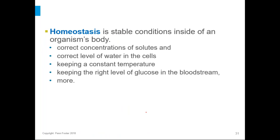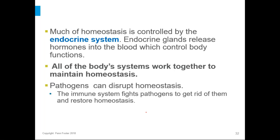And the last section is homeostasis. And we've described homeostasis several times in this course. It's the maintenance of stable conditions inside of an organism's body. This includes keeping the correct concentrations of solutes dissolved in blood and fluids, the correct level of water in the cells, keeping a constant temperature, keeping the right level of glucose in the bloodstream, and more. Most of your body's functions are keeping homeostasis.